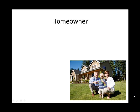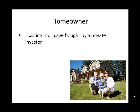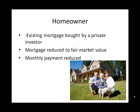First of all, when you're talking about the homeowner, number one, the existing mortgage is bought by a private investor, whether it's over-encumbered or not. Generally speaking, the property is over-encumbered for the private investor to make an offer. Secondly, the mortgage over-encumbrance is then reduced to the fair market value. The monthly payment almost always comes down because interest rates are about 6.5%, and that's based on a newer reduced loan amount. Not to mention the fact that the old loan on record is paid in full. On the records, it looks really good on a credit report. And finally, no qualifying. A homeowner just needs verified income to meet a 40% debt to income ratio.